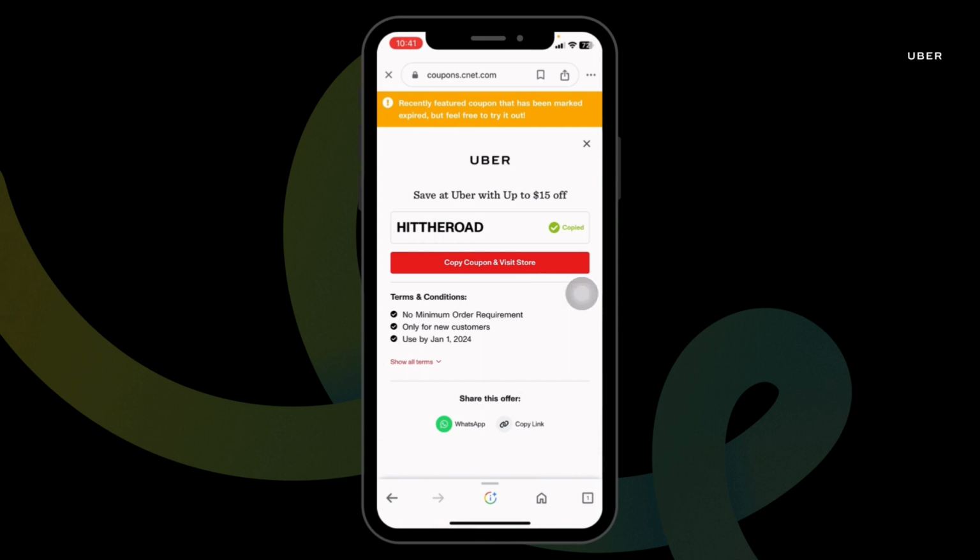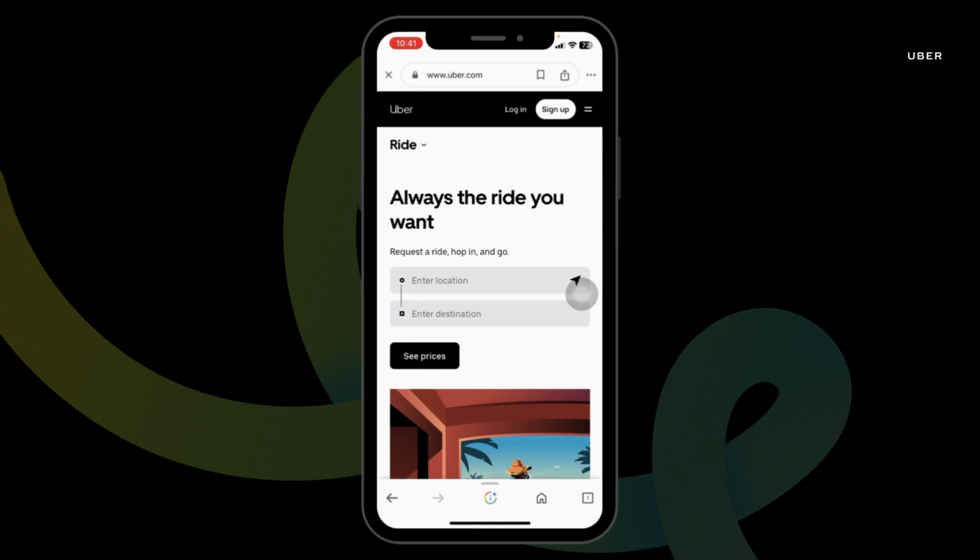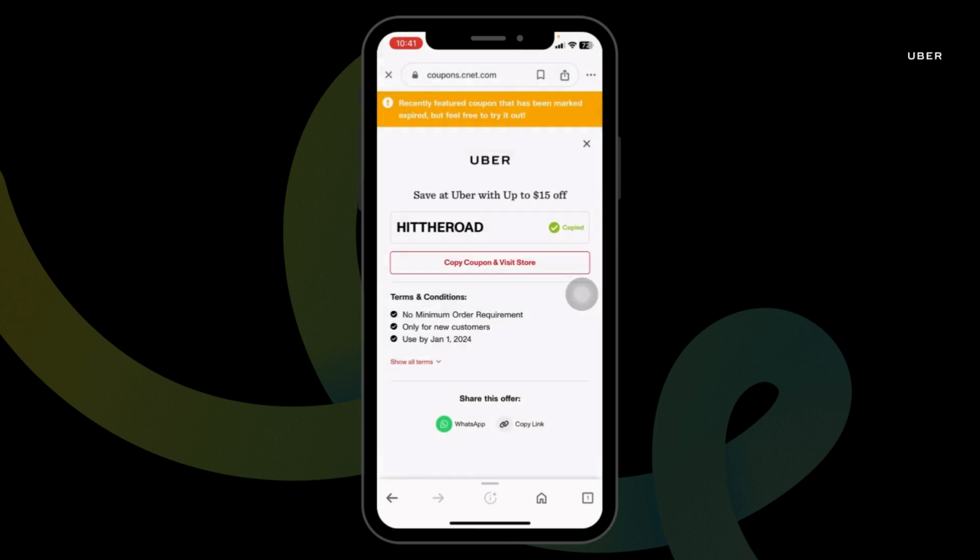And while you check out, you will get this section for a coupon code. You can apply this and get a certain amount as a discount. Likewise, if you want to redeem this code right away, click on this option of copy coupon and visit store. Now you can log into your account, book your ride, and while you check out, you will get this section for promo code. Over there, apply this coupon code and get the discount. Also, make sure you check the expiration date of the coupon code, whether it is valid or not.